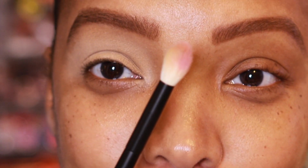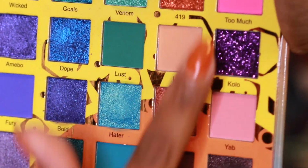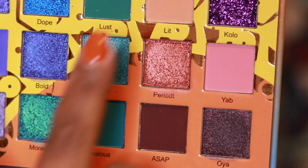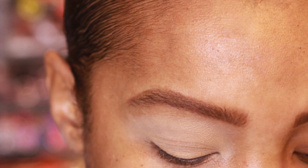All right, so we're going to go in with a Rephr number 16 brush, and we're going to start with more of the neutral area of the palette right over in here. We're doing multiple looks, so don't worry, we're going to see the bright colors. I'm going to start with the shade called Yab right here, and I think I'm going to work within this little quad because I think it's cute. I really love the shade, period.